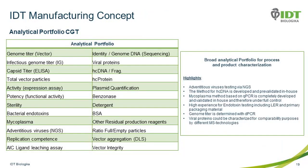In addition to our manufacturing process, we also offer the corresponding analytical capabilities for AAV and lentiviral vector evaluation, covering the currently required analytical panel for compliant release, such as titer measurement and identity testing, host DNA and protein quantification, up to safety-related testing like sterility. Moreover, we have established next-generation technologies, for example, next-generation sequencing for intensified adventitious virus testing or digital droplet PCR to increase the precision of our assays.